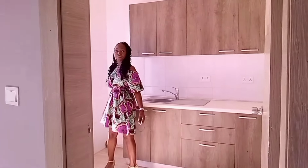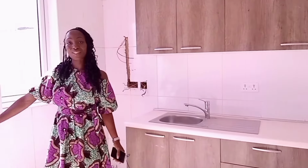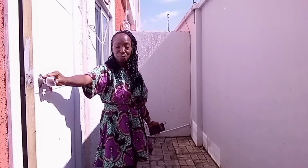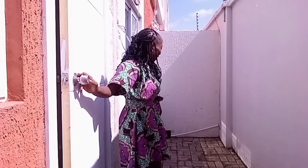So enough space for a couple, a young family, or an individual, and then it leads on to the back space. So you can actually have a low maintenance space here. So we've got plenty of space in the back if you want to have some shrubbery, some chairs and table, and even a parasol to enjoy that morning coffee.